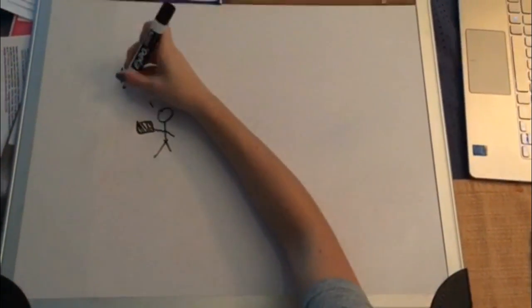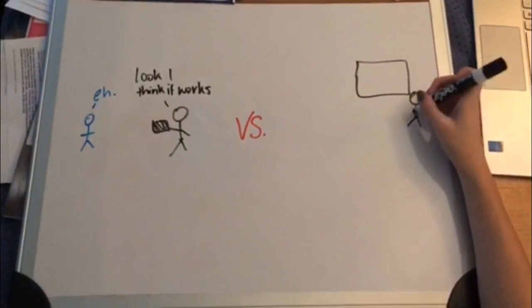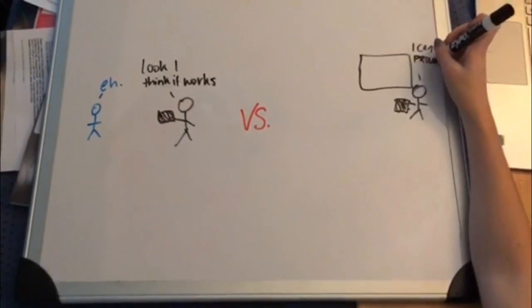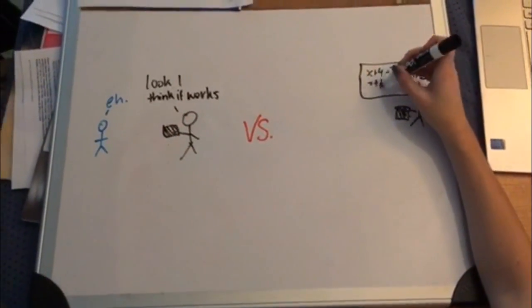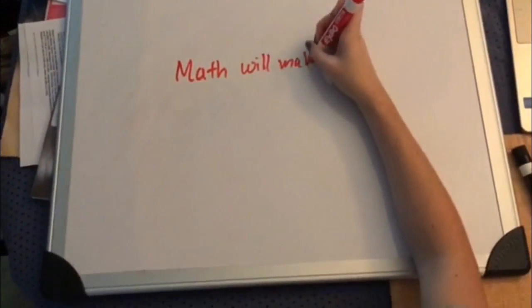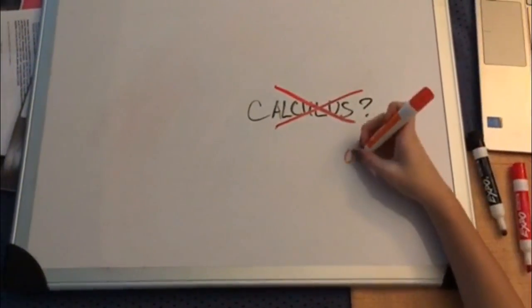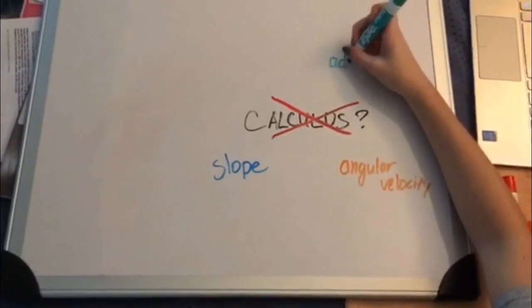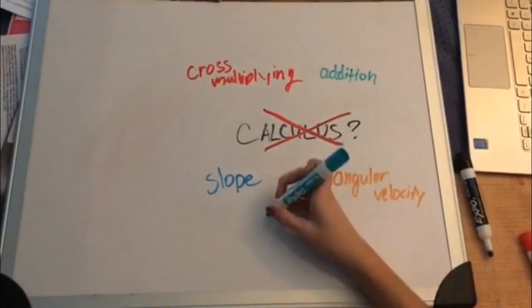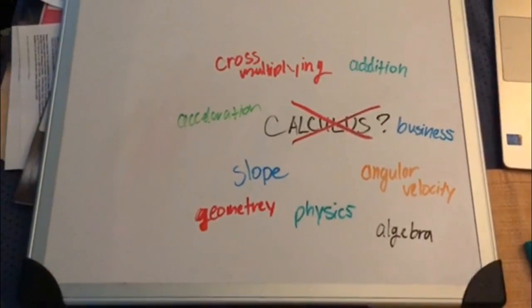Maybe you're an engineer or some type of designer trying to come up with some new brilliant product that's going to make it so much easier to do some sort of activity. And you're going to need math to be able to apply that. So even if it's not super high-tech calculus and it's just angular velocity or maybe slope or something super small and simple, the fact that you'd be able to apply it and figure it out is going to help you in the long run. That's going to help you become a better engineer, entrepreneur, designer, whatever you want to be.